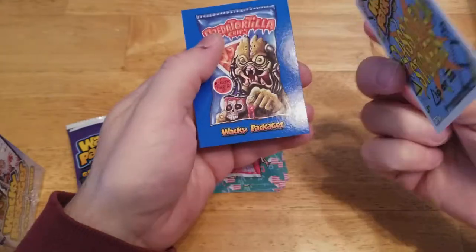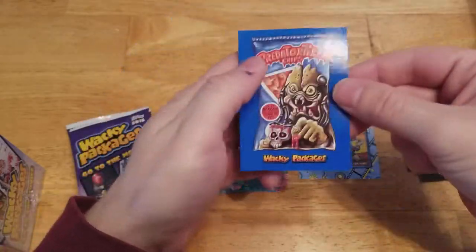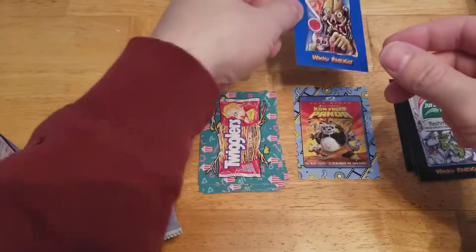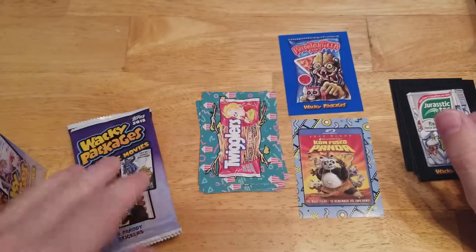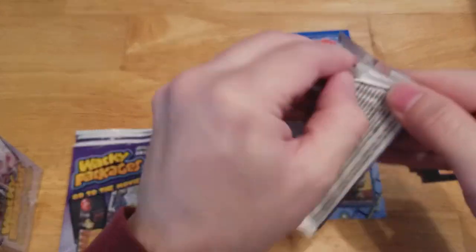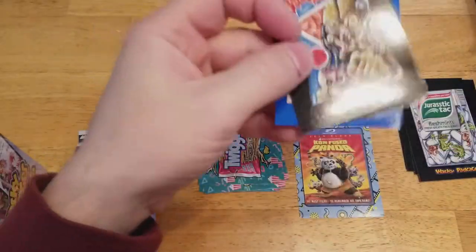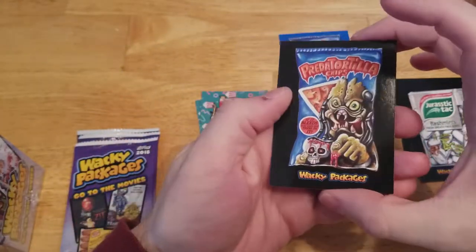Okay, and we got one of the classic film stickers, Confused Panda, and the blue Predator tortilla chips. And there's the base.